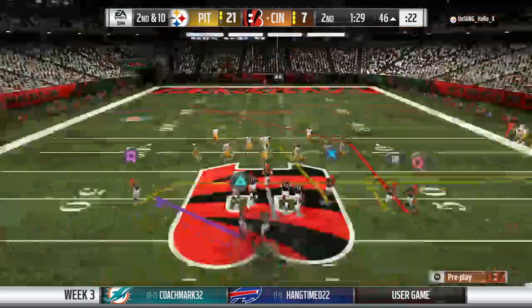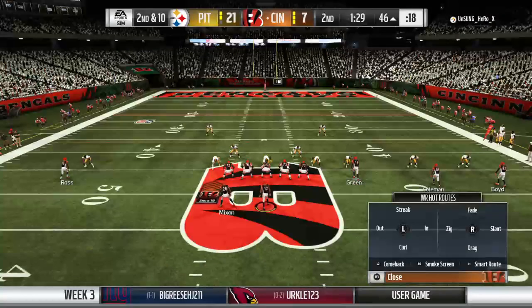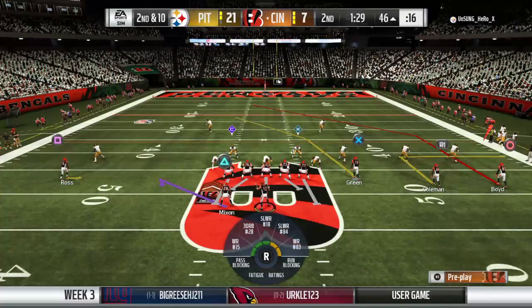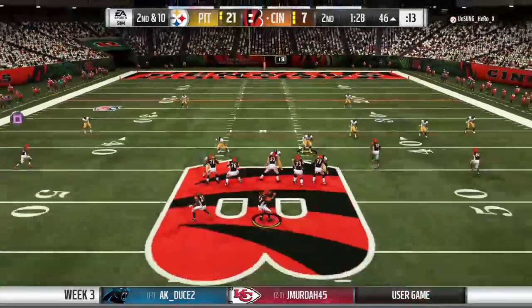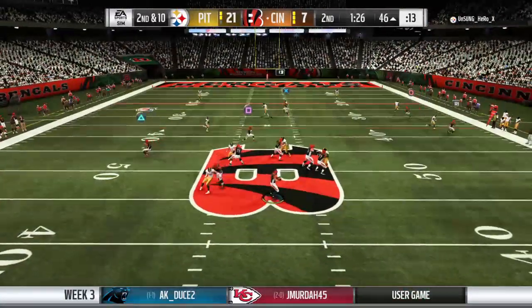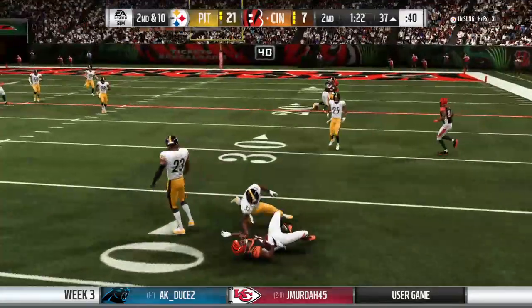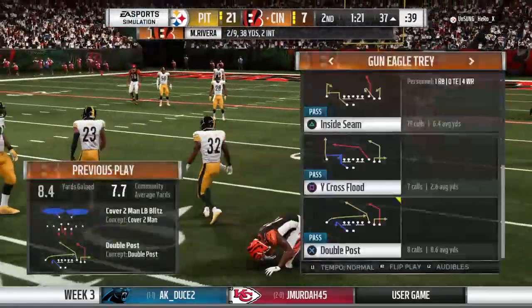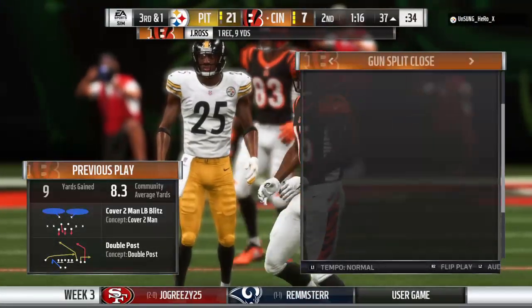After the incomplete pass, here now is 2nd and 10. To throw again, Rivera. He finds Ross, right side, it's complete. And he'll get it down on the play to the 37. And they'll get 9 there as that sets him up better for third down.